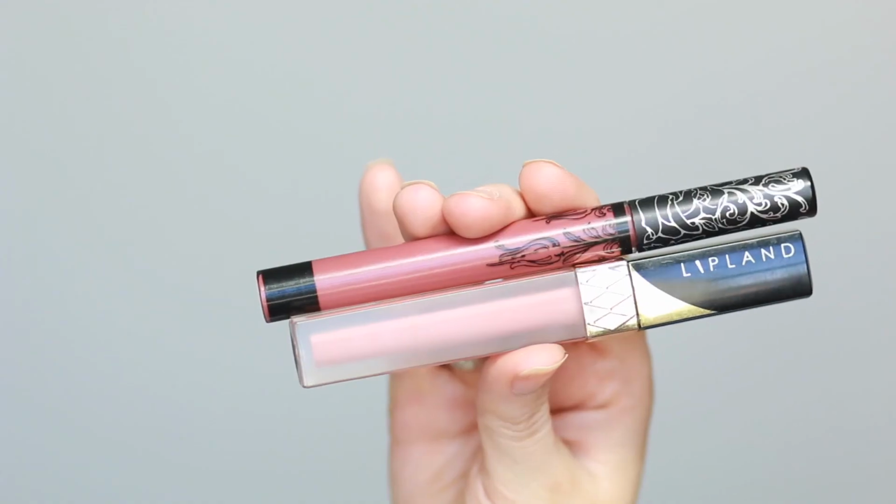I have probably 12 different combos of lip colors that I do this with, but I'm going to be doing it with possibly my favorite combo right now. Those liquid lipsticks are the Kat Von D Lolita, and this is from Lipland Cosmetics. It's in collaboration with Reezy, and this is in the shade Reezy. So first I'm going to be using the Lolita. It's kind of just a mauve lip color lipstick.